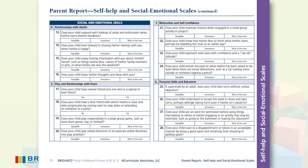The Self-Help Social Emotional Scales must be completed by the 30th instructional day. If you cannot get the scales completed by a parent, you would be able to use the teacher form. In that case, just work with your point of contact and myself, and we will get you the teacher form for completion.